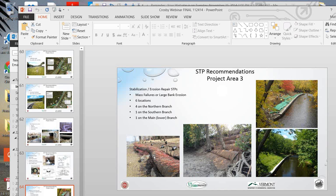And so I'm going to get into detail on the next slide for some of the potential stabilization techniques, but here's some pictures of a different kind of bioengineered slope treatment. So this is kind of a before and after on the right-hand side of your screen of doing a wrapped treatment with dormant willow stakes, as well as a more structurally sound toe of slope.